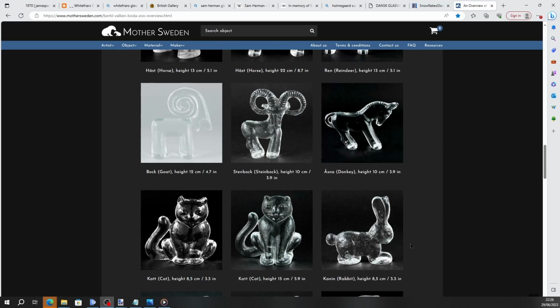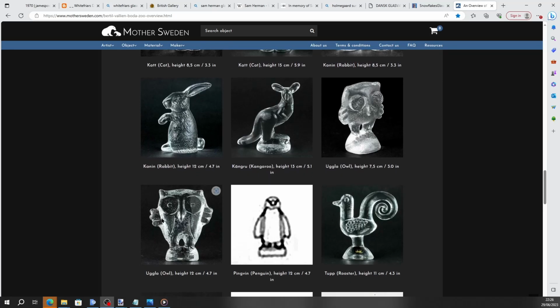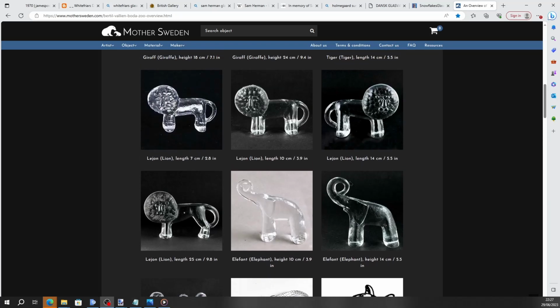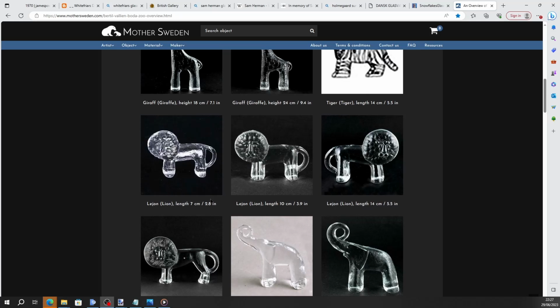So, yeah. The donkey. But the rams are quite good. Or goats. And then, what else? I love these twirly-eyed owls as well. They're quite sweet as well. Anyway, it was a donkey that we saw. This is it. 1975, designed by Bertel Valen, and there's like a whole zoo of them, and they come in different sizes. Like if you got this lion here, look, 7 centimeters, 10 centimeters, 14 centimeters. So yeah, little dinky one to monster lions. Anyway, there you go.